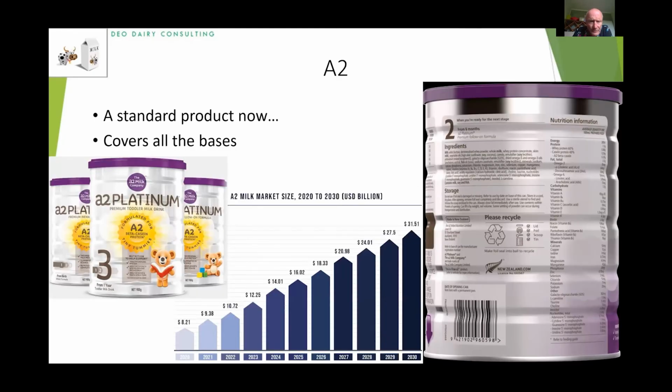Right, let's rattle through some of these favorites that we've got out there now. We all know about A2. You guys have lots of A2 over in Australia.